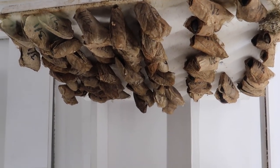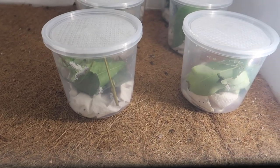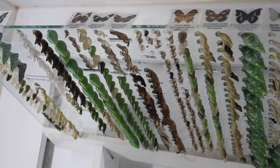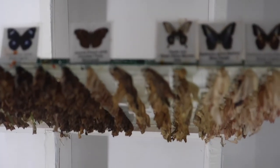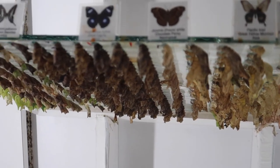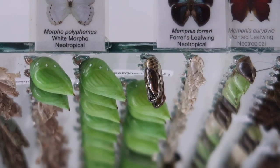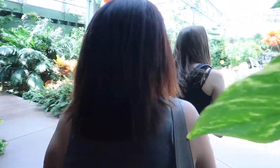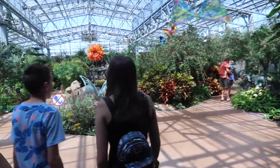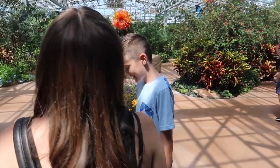These are moth cocoons. You can see here some caterpillars. Love that. Lots of different tropical butterflies. You want to see them again? These chrysalises come to us from butterfly farms, from rainforests. Well, that one's moving. Whoa. I'm really excited. You look at it.